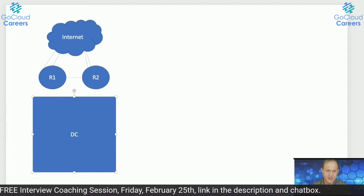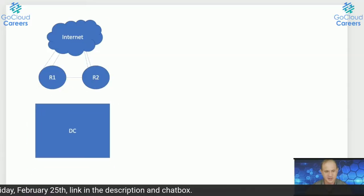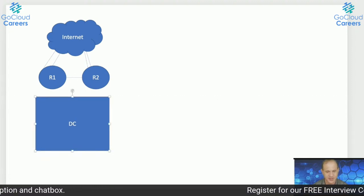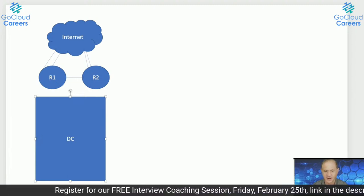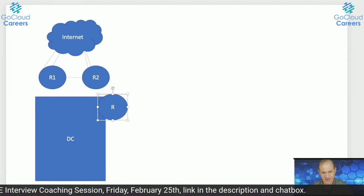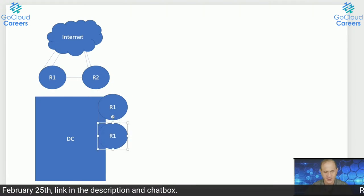Now, we're never going to be crazy enough to put all our eggs in one basket like a single cloud provider, because we know that's just sheer insanity. So now what we want to have in our data center is multiple routers. We're going to have a router connecting to the cloud. Let's say this is router one. And let's say we've got two connecting to the cloud provider. R2.